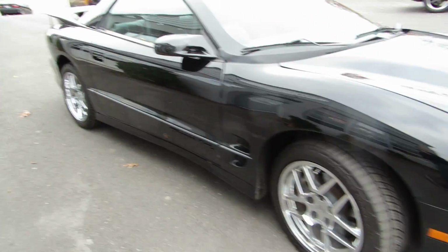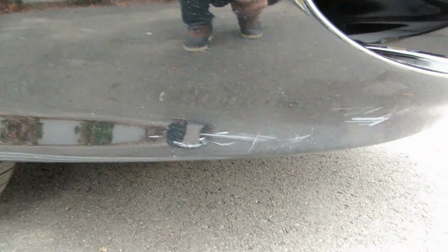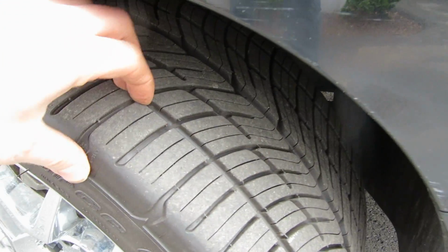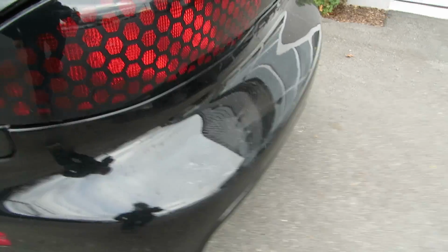Doesn't really have any cosmetic damage. You know, a few scuff marks on the bottom here. Tires are like brand new. Actually, they are brand new. P.F. Goodrich Comp 2 AS. It's a pretty good all-season tire. Does have some like spidering in the paint here. Not sure if you guys can see.